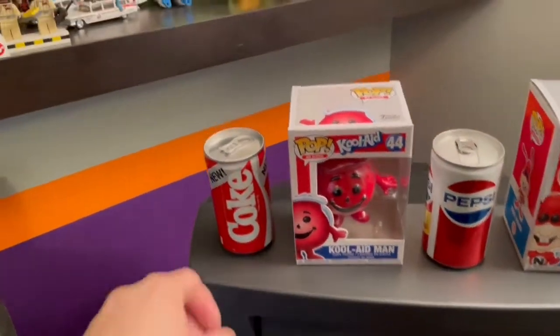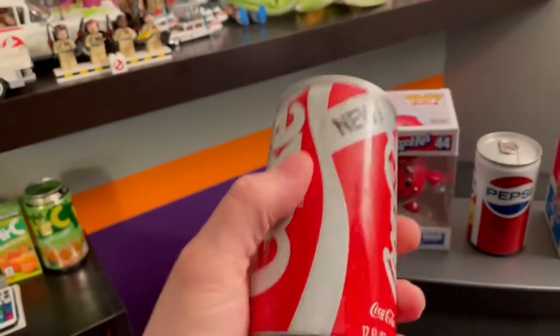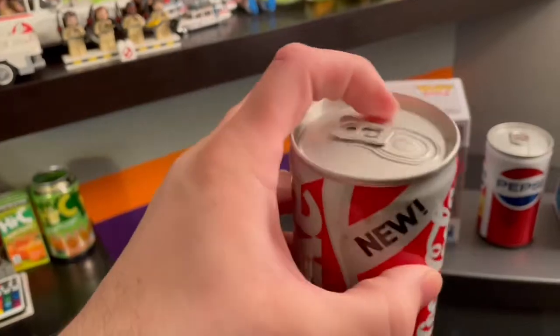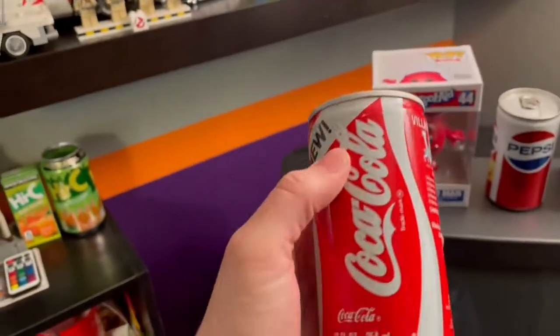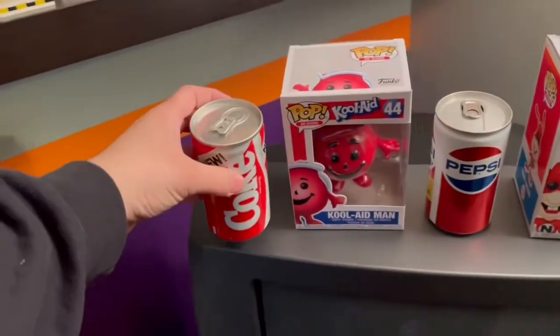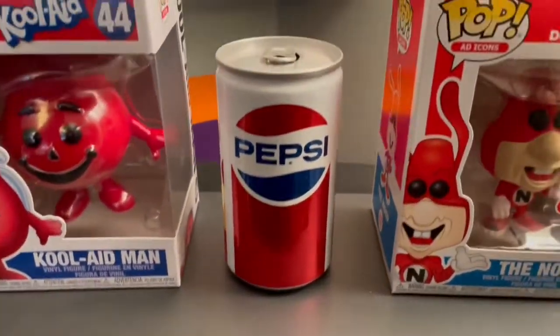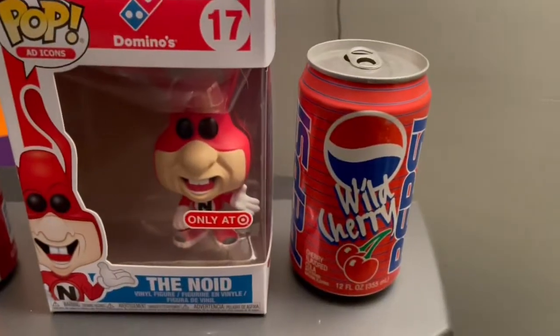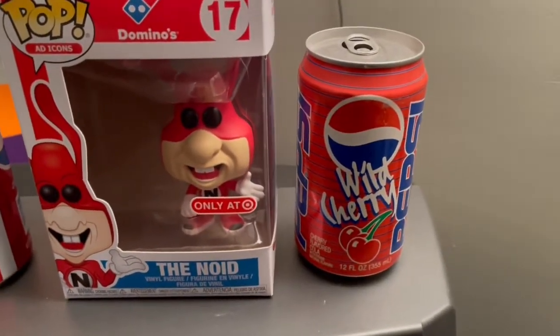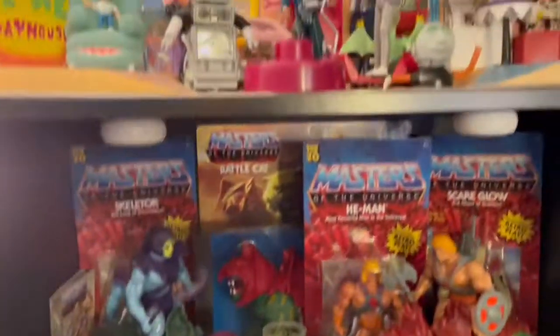We got an original '85 New Coke can. This thing is so heavy and thick feeling. It's like steel. Just so awesome. Finally found one. Could never find one. Got an '80s Pepsi can. Of course, got old school Wild Cherry, early '90s Pepsi. Moving over to the shelf here.